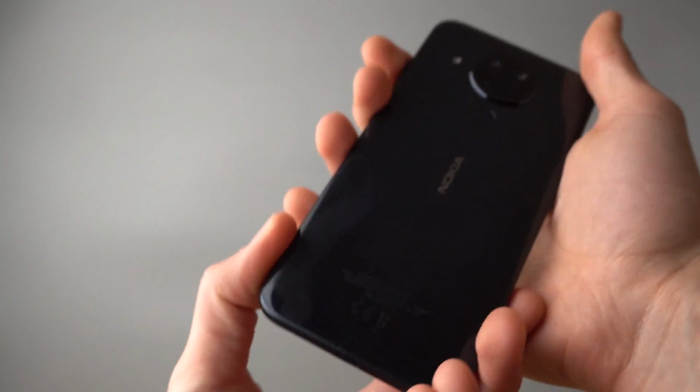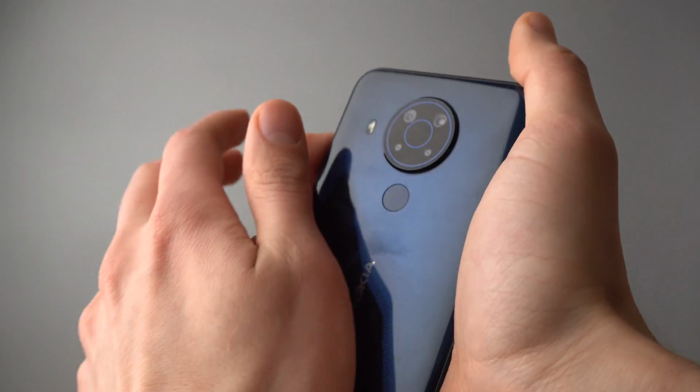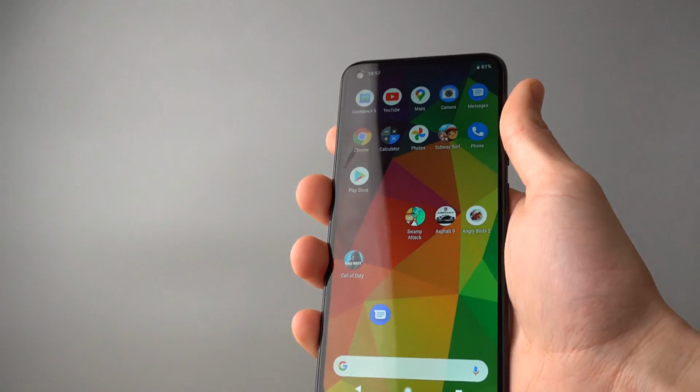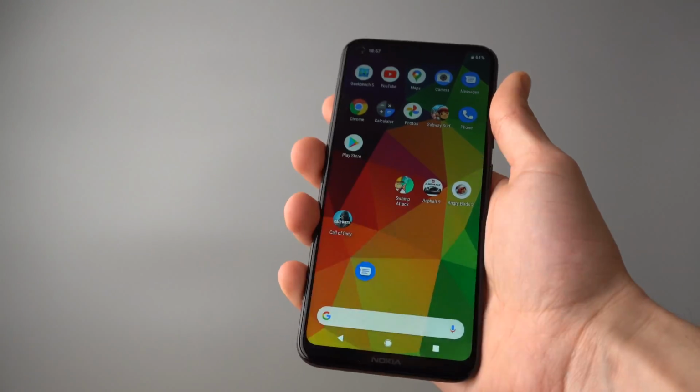Also, if you check out the back of the phone, it's completely cold. Yeah, that only shows how good the processor in this phone is and that it uses very little energy.